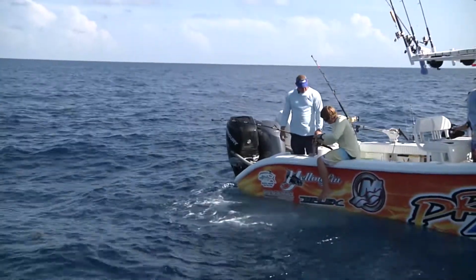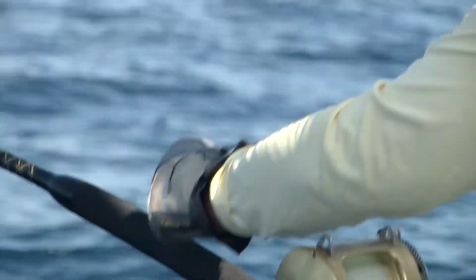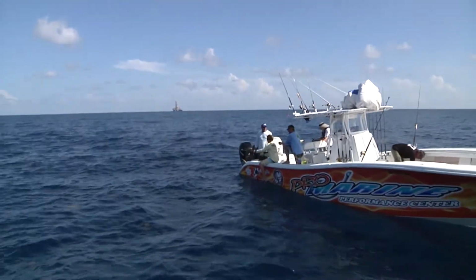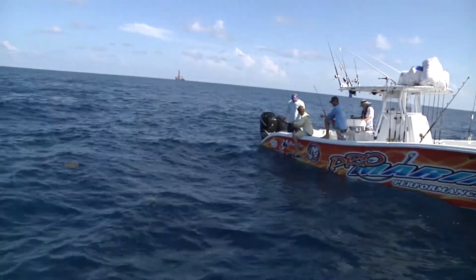When we're doing this, Mike, we're almost letting out sometimes a half a spool of line. Just keep free-lining it so there's no tension on it. Just let it fall freely. Well, we're in a little bit of water here, right? What's our depth? 3,000 feet. 3,000 feet. You could almost touch the sky.